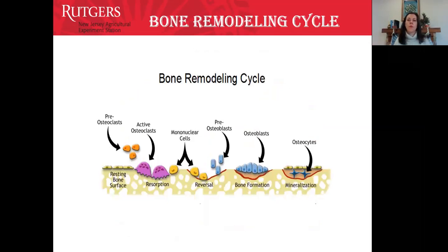So what we see here is the bone remodeling cycle. Your bones are continually being remodeled. This process takes about 4 months to complete. On the left, you'll see the process starts with the osteoclasts, or the bone clearing cells. The osteoclasts clear away the old bone, and then the osteoblasts, the bone building cells, begin the process of laying down new bone cells, as you can see on the right.